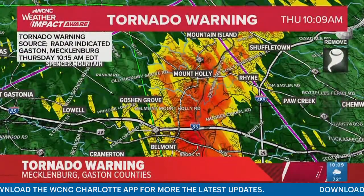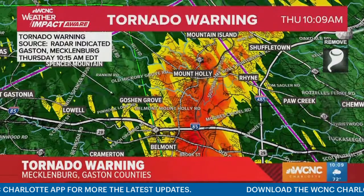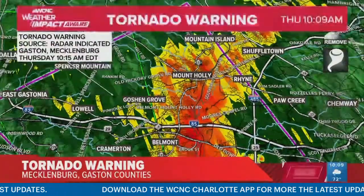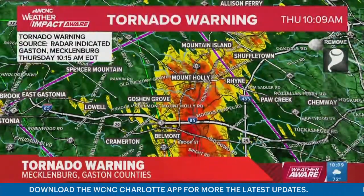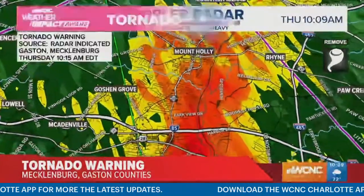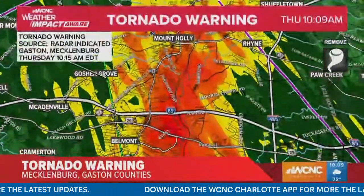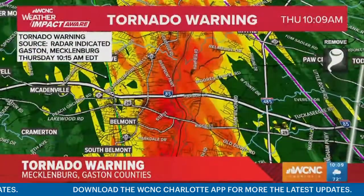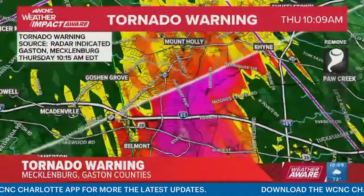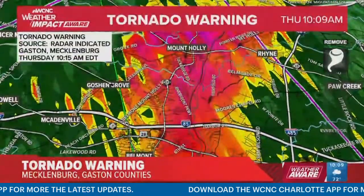So you saw the view from one of our highway cameras out there. But there's a lot of heavy rain. This is a rain-wrapped possible tornado. We had that warning issued. So we're talking about areas crossing Interstate 85, headed over towards areas from Old Dowd, right over towards Ridge Street to Interstate 85, right into areas just south of Mount Holly, in those areas.